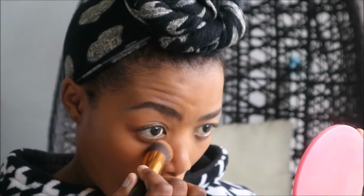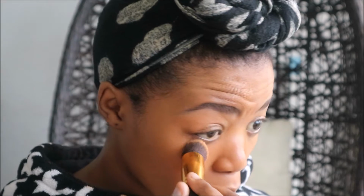Why did I not cop this sooner? I literally just used 2.5 pumps for my full face, and I feel like I can just do that and not even bother with anything else, you know? That is working amazingly for the price. I'm literally shook.